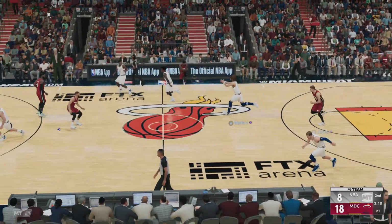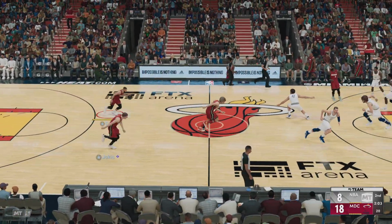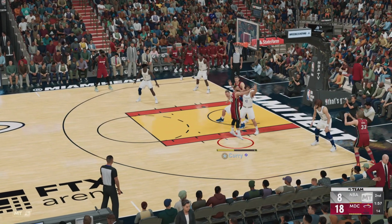So often, Doris, we've seen Curry almost lose the ball, then pull off something amazing. He's got a great sense of the moment. Chaotic situations lead to him getting open. One of the many special skills Stephen Curry has.